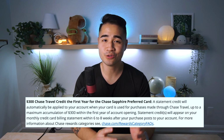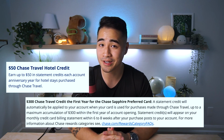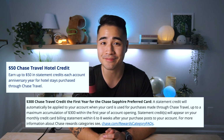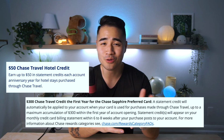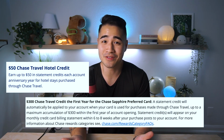Now, it has to be used through the Chase portal and it has to be used within the first year of having the card. A great way to use this credit is to spend it on hotel purchases because the Sapphire card actually comes with a $50 hotel credit as well. So now you can basically get a $350 hotel room credit. It's generally pretty hard to use that $50 hotel credit anyway because it's really hard to find a hotel room that just goes for like $50.